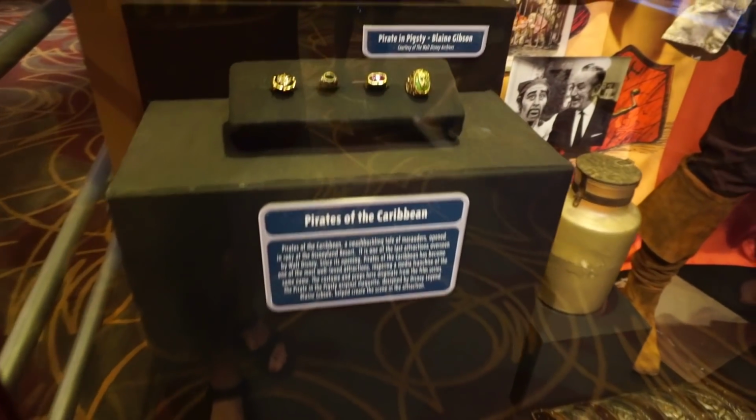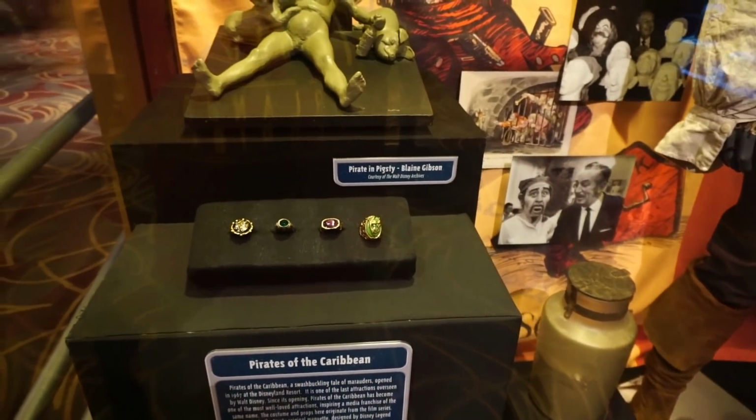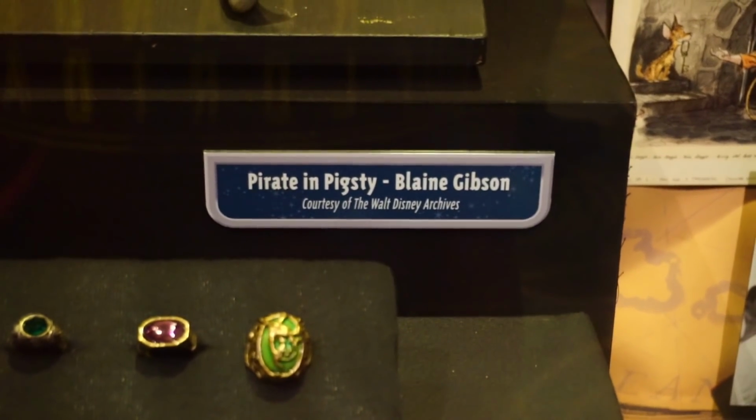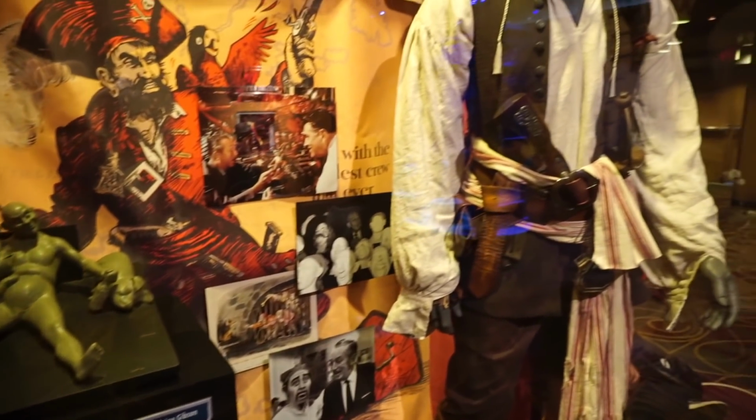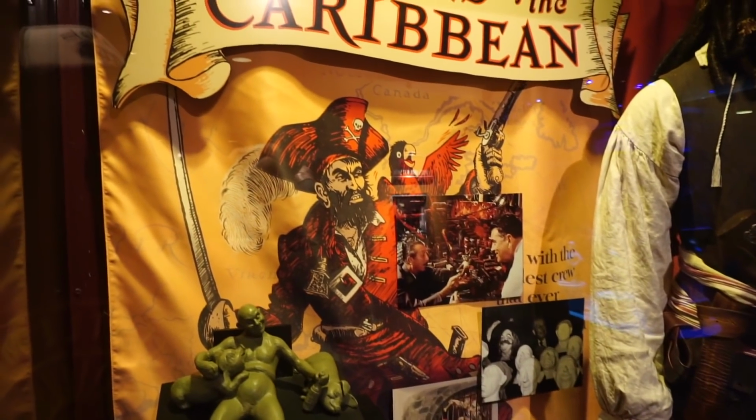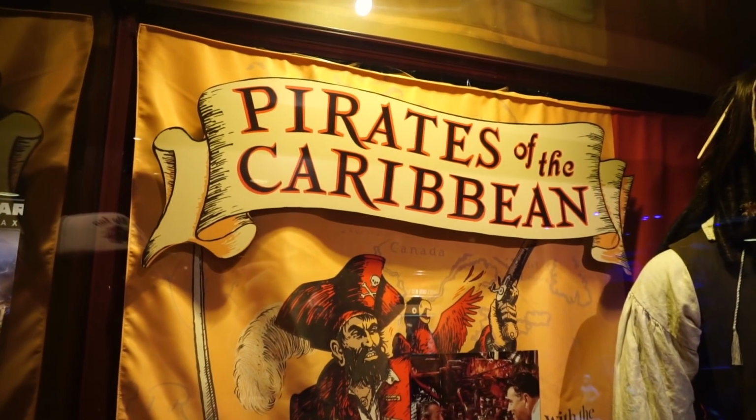Not only do they have archives from the past, but they'll sometimes switch out costumes over in this area next to the Walt Disney Theater. Here you can see one of Pirates of the Caribbean with Johnny Depp. Also some sculptures from Imagineer Blaine Gibson. Pretty cool. They will switch these out from time to time, so you never know who or what you're gonna see over here in this display box.